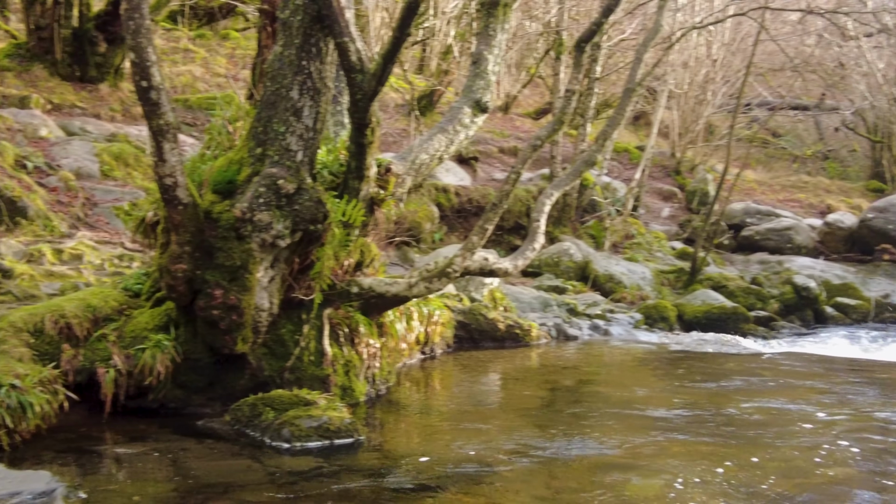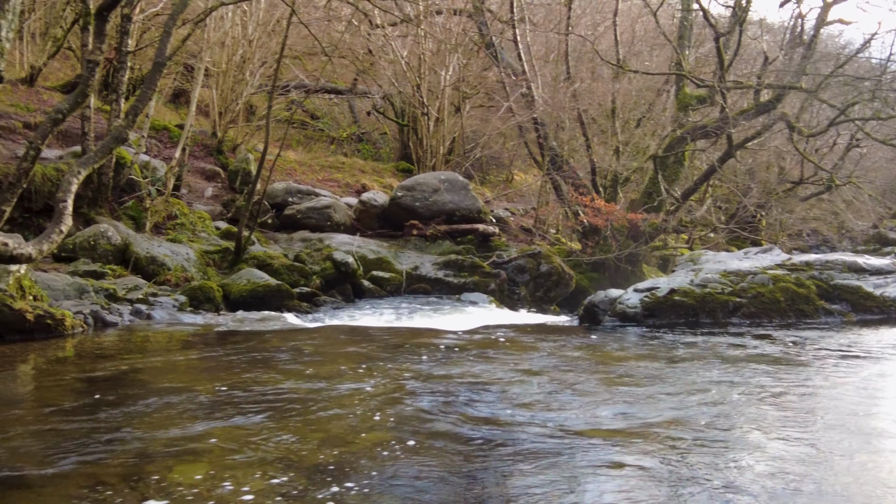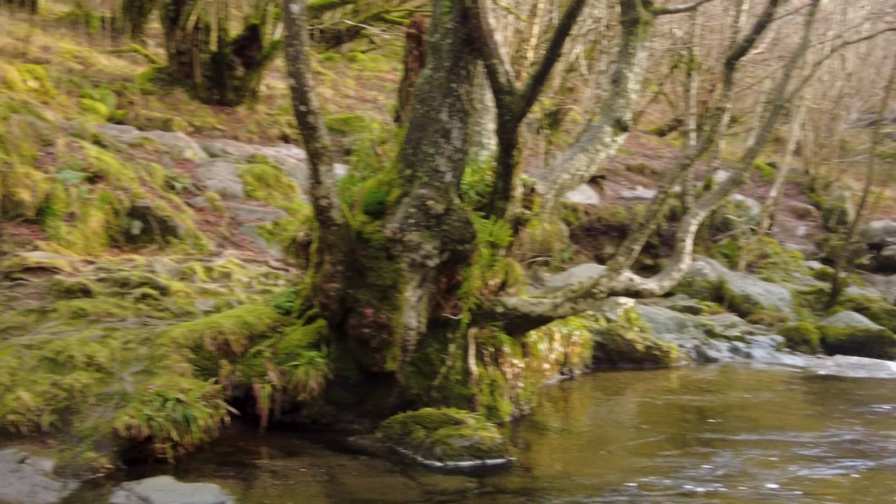Yeah, there is a lot of water in the Beck, so hopefully that one will come out and we'll put it up on the video and we'll see you a bit later.